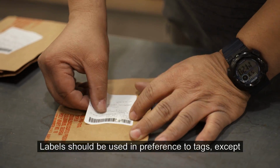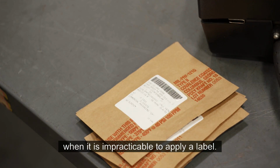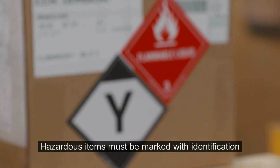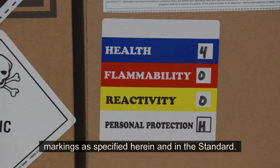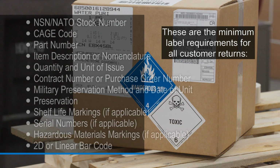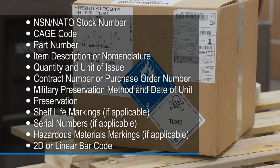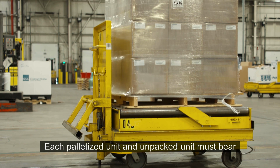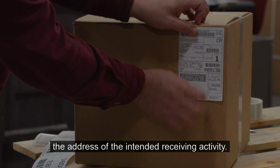Labels should be used in preference to tags, except when it is impractical to apply a label. Hazardous items must be marked with identification markings as specified herein and in the standard. These are the minimum label requirements for all customer returns. Each palletized unit and unpacked unit must bear the address of the intended receiving activity.